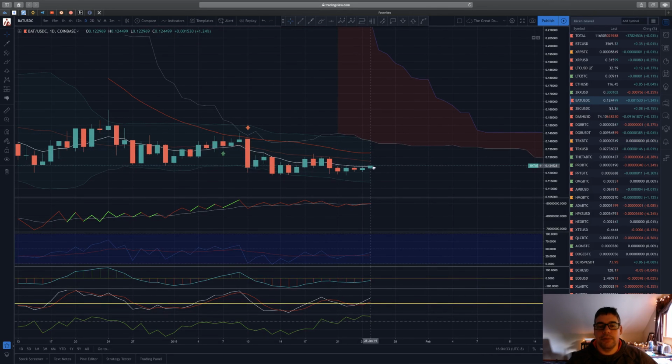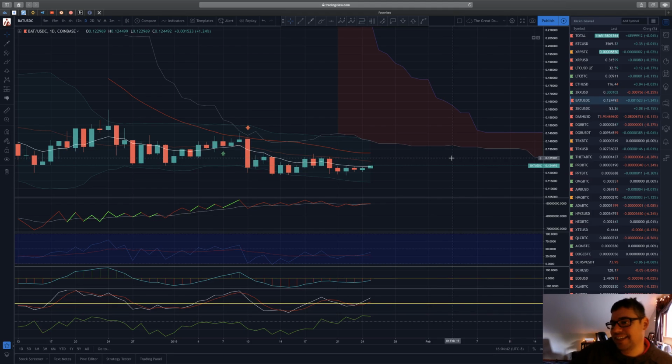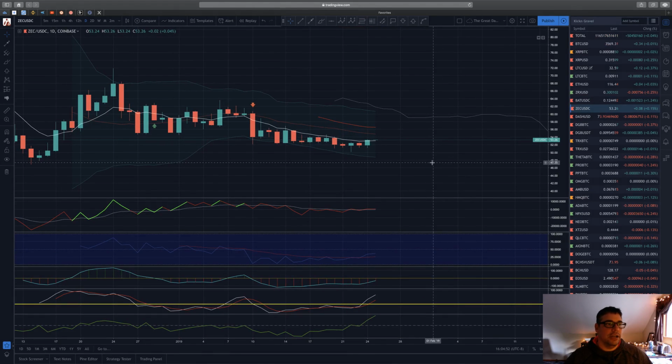BAT, basic attention token on the USDC for 1 day Coinbase. It's trying to go bull also. It's following little brother here. Actually, looks like ZRX is actually big brother. I didn't know that. Okay, so yeah, basic attention token is trying to go bull. It's not there yet. ZEC USDC on the 1 day for Coinbase.